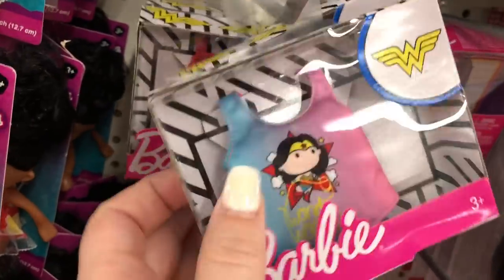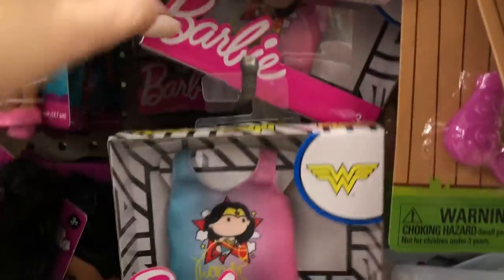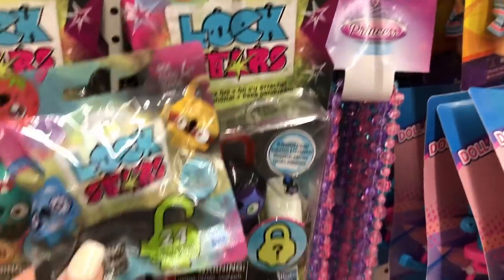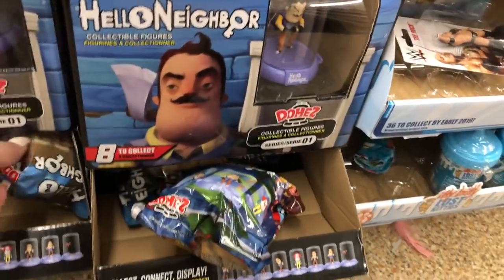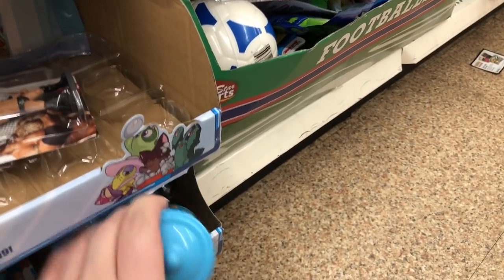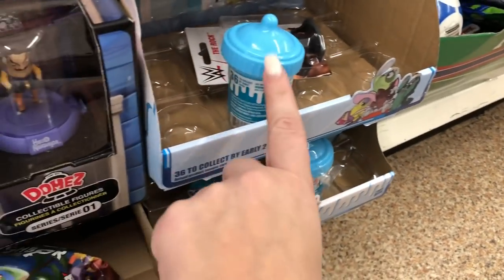Look at these shirts. So cute. Love this Wonder Woman. I don't think I have this for the gift. I also have these. I can go with them. These you can get a whole little gift set, their whole gift set using just different grab bags.